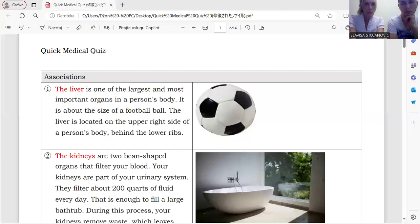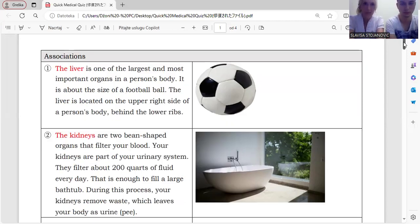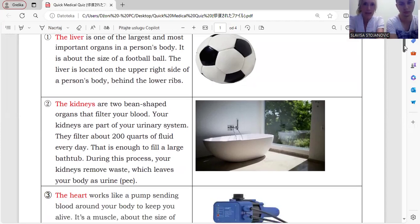So first we had the liver, as Mihajlo told us, and medically it's usually hep, like hepatitis B or C. So hep is liver related, as in hepatitis, and it's behind the lower ribs on the right side. It doesn't look like a football ball, that's just an association. It looks more like a triangle.